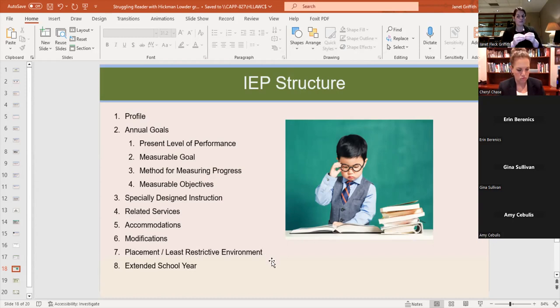So this is whether the student's going to be in the general ed setting for their school day, or are they going to be in small group for certain parts of their school day. So that would be a student who's mostly in the general education setting, but gets pulled out for small group instruction for certain areas of need, or whether that student will be in a self-contained small group for the entire day, or some of our students get placed outside of the district in non-district schools because they have very specific needs. And then the last section will be extended school year, and this is whether or not the student qualifies for services over the summer.